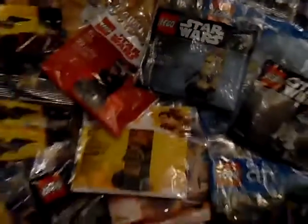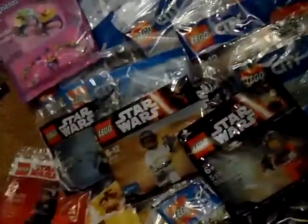These are some more rare ones here. The Star Wars stands, like these. I have one of them sealed in the collection. Because of my work, this is one I never got off eBay, I just wanted to get it. And we have some like these, which are pretty rare.